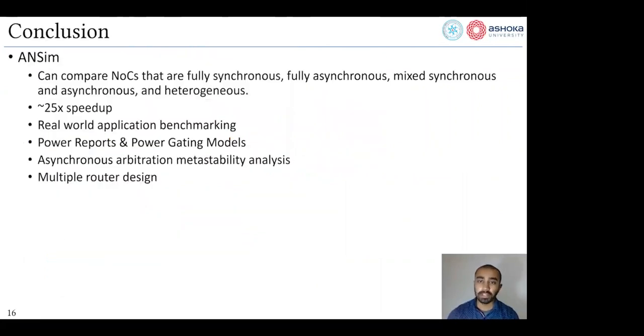Concluding the work, ANSYNC can compare NOCs that are fully synchronous, fully asynchronous, and mixed synchronous and asynchronous. It provides 25 times speed-up compared to state-of-the-art trace-based simulators while providing more functionalities. It supports a wide variety of analysis under different conditions. The simulator will be made publicly available at the GitHub link.